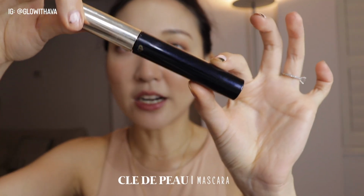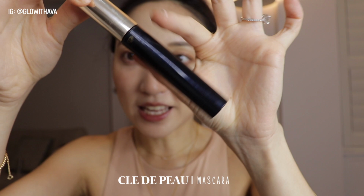All right, now let's go in with mascara. And the mascara I'm going to be going in with today is the Clou de Pou mascara. This is one of the best mascaras I own. I'm actually going to get another one very soon. Not only is it pretty waterproof, but it just really does a good job of lengthening lashes. Good. See, I told you it's so good.